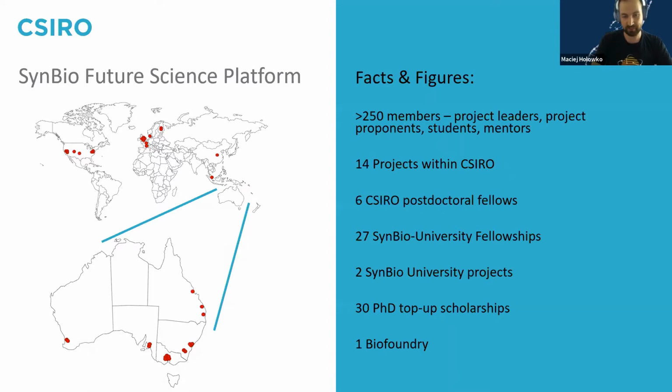The program itself is based at CSIRO, but we work a lot with Australian universities all around Australia again. There were a number of projects and fellows that were brought into Australia under this program, where they were based in all the universities around the country. And the idea was for them to just start the synthetic biology programs in those universities. Now, after a few years of the program, we were very successful in bringing this science, synthetic biology, into Australia.